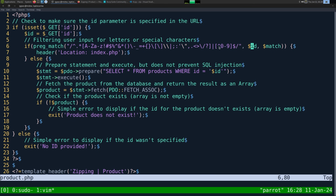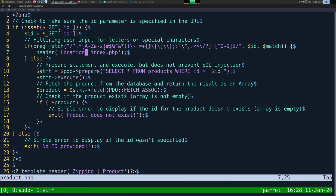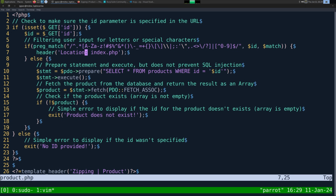So if the product matches this regular expression, we just get a redirect. It looks like we can't have any special characters or numbers. So if I just do ID is 2A, we get a redirect. So the redirect is bad. Looking at this, let's break down this regex. This is going to be really silly because it looks like this caret would apply to both of these, but this pipe is really a big OR. So we got 2 different regexes essentially. The first one is going to be like that, and the second one is this.